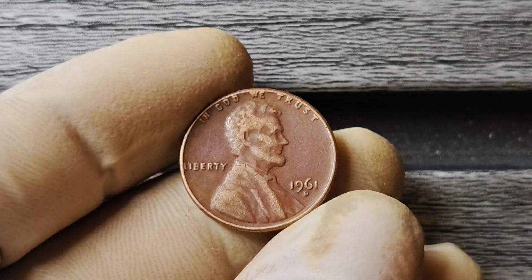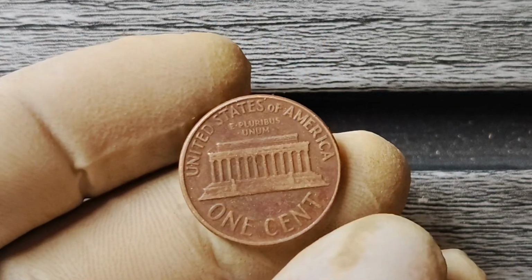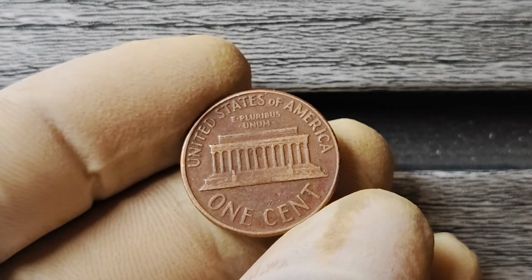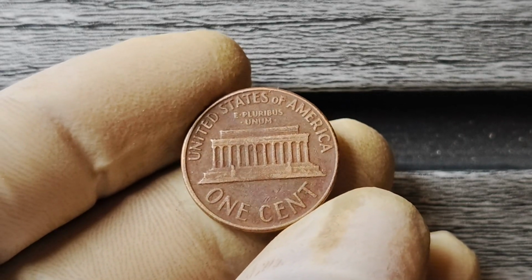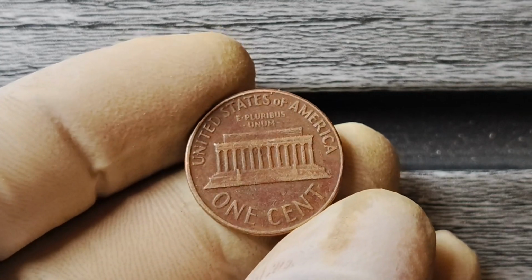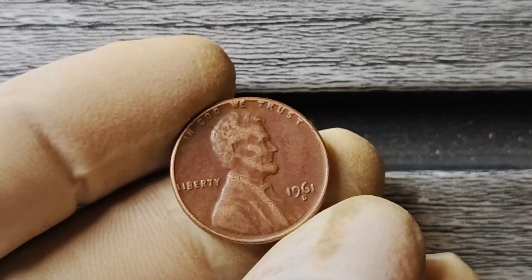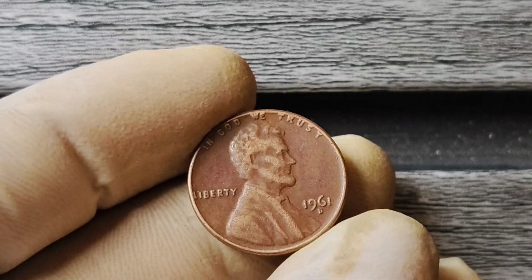The 1961 D Lincoln penny was minted in Denver, hence the D mint mark, and it features the iconic profile of Honest Abe on the front and the classic wheat stalks on the back. Now, before you start flipping over every 1961 penny you own, let me tell you why some of these are worth a fortune. The key to a $1 million 1961 D penny is errors, rarity, and condition.